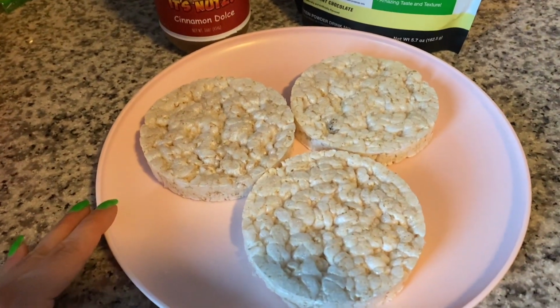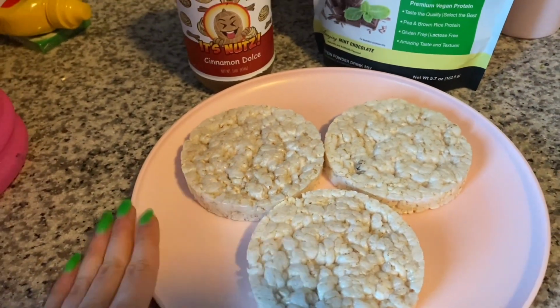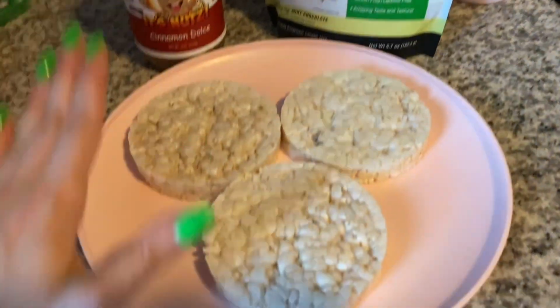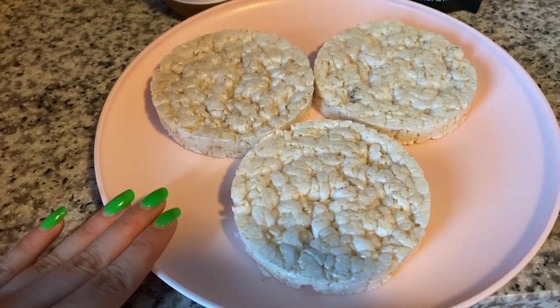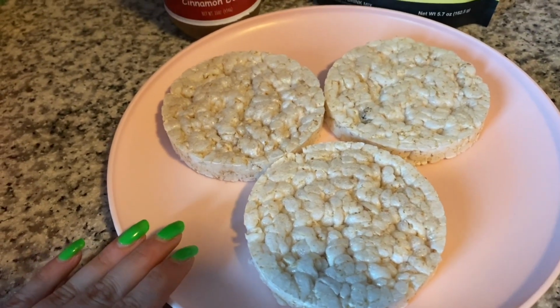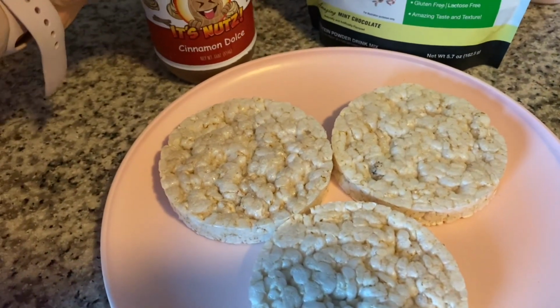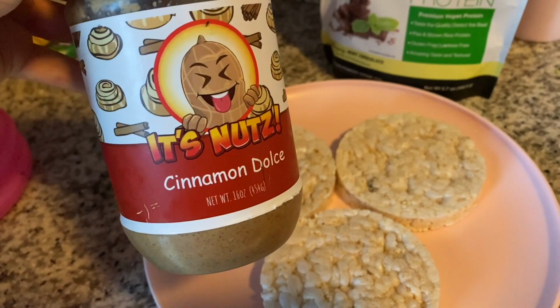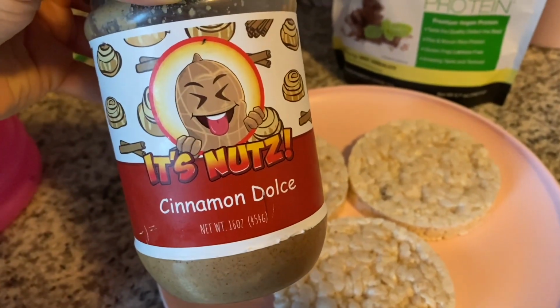Okay friends, so I'm gonna show you guys a little post-workout meal snack thing, whatever you wanna call it. So I've got my lightly salted rice cakes here, and I am going to coat one of them with some nut butter. I have nut butter once a day. This is the ItsNutz cinnamon and dolce flavor.